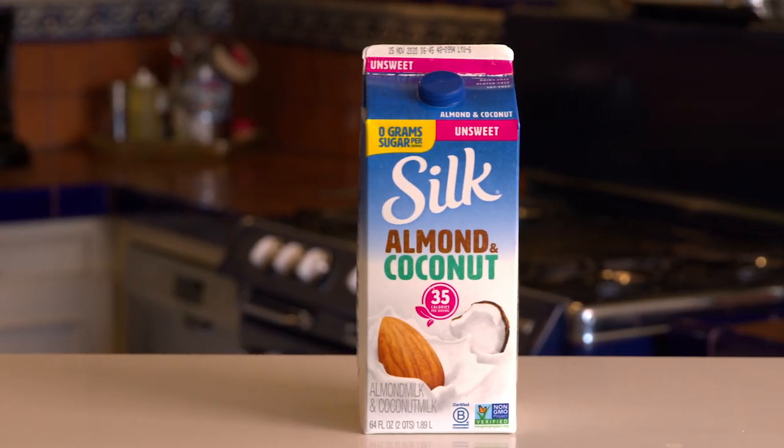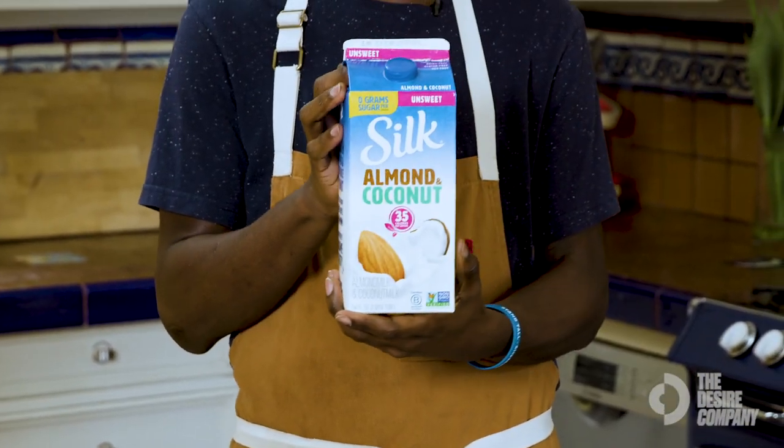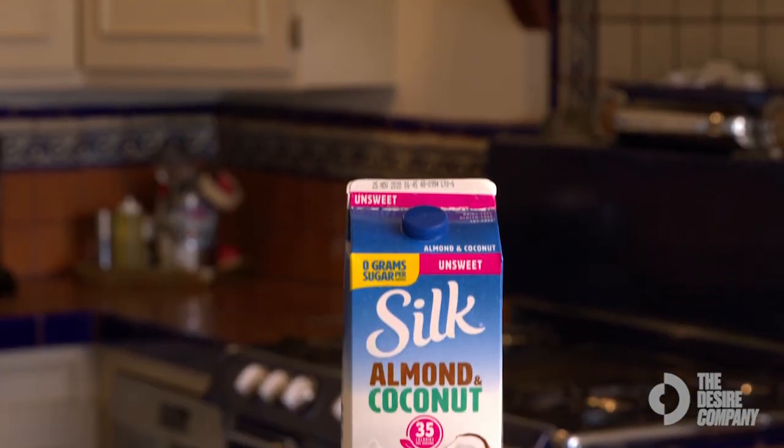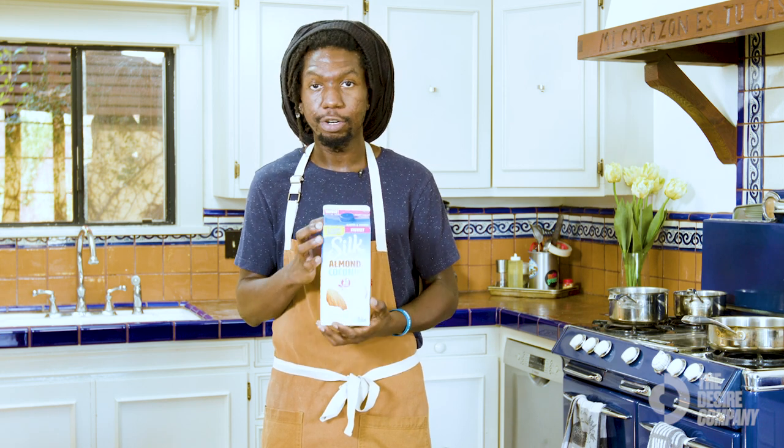Something that I can use all across the board. I don't have to worry about buying this and then buying milk and heavy cream and all the other options. I can just buy that one product and it can fit all across the spectrum of anything I need to do. So Silk is a type of dairy-free milk alternative.